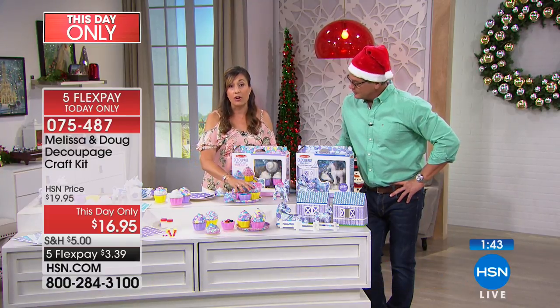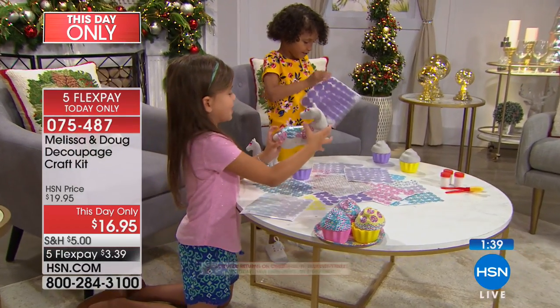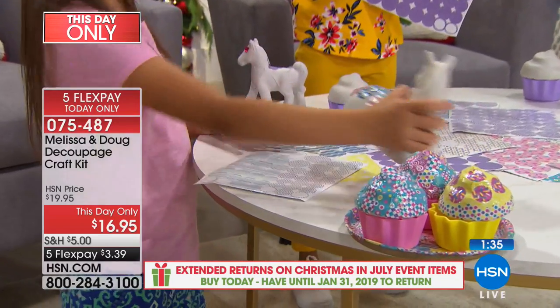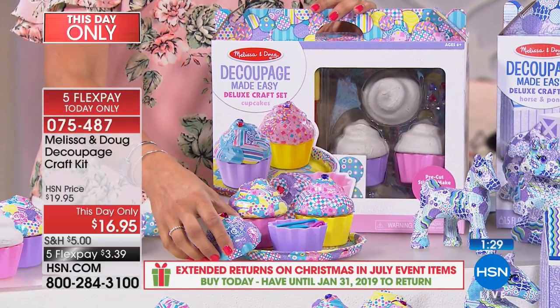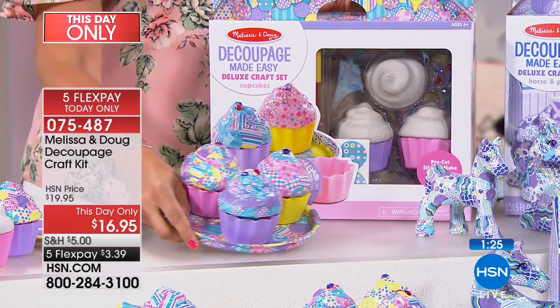So not only are they an art and craft, but they're also a trinket box. Yeah, the little containers, they're perfect for that. Or if you're having a birthday party and you want to do party favors, you can get a bunch of these. You don't have to just buy one kit, you can buy several. Oh yeah. And then you can have the child do the arts and crafts at the party, and then when they're done, they can take it home with them as their party favor.